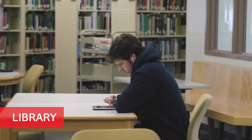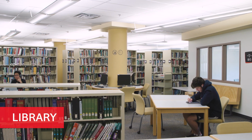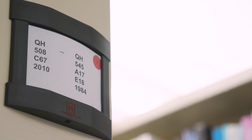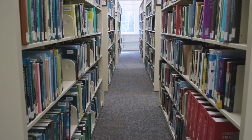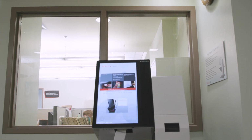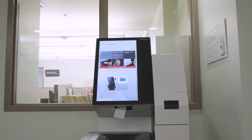Here I am at the Macdonald campus library with leading-edge collections, facilities, and services to meet a wide range of student needs. The library has access to books, journals, databases, and there's always friendly staff to help you, whether in person or online via email, phone call, or online chat.